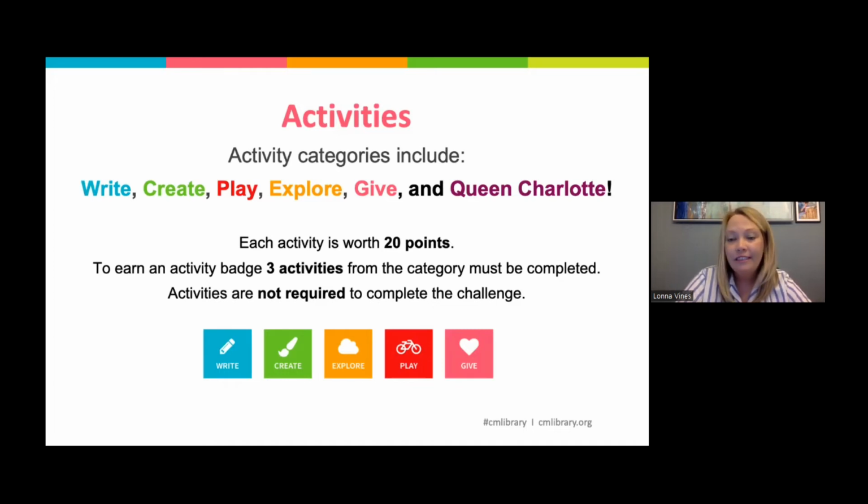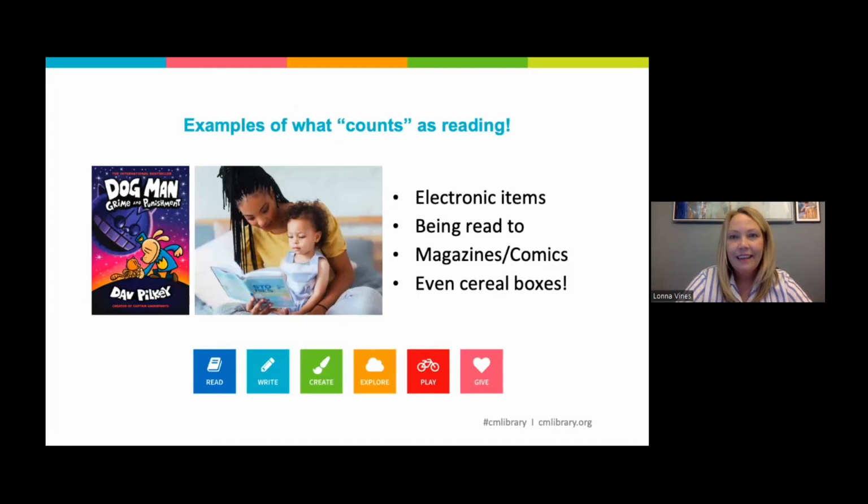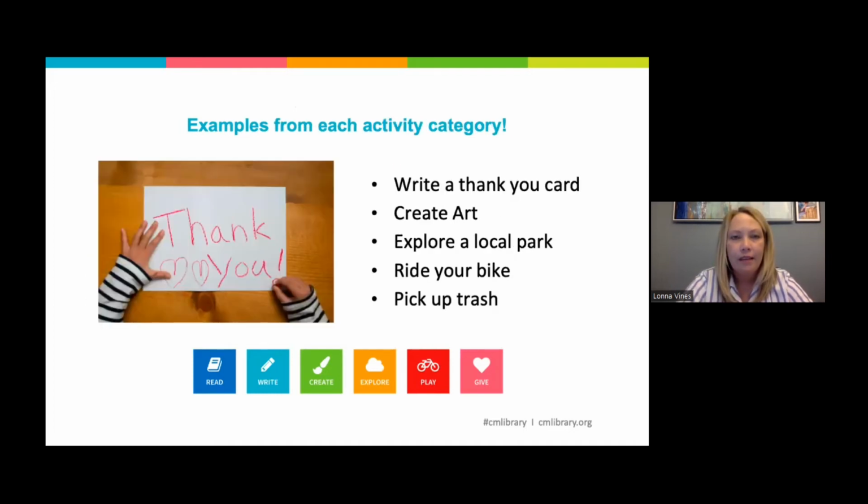But if you're interested in doing activities, I want to make sure that you know what all counts. Oh, I did my slides out of order. So an example from each activity category. So for reading, obviously reading everything counts. It could be a graphic novel, it could be a cereal box, it could be an audiobook. If you're a young kid and you can't read yet, it could be your mom is reading to you. That counts as well. But for the other activity categories, for the writing, it could be write a thank you card.